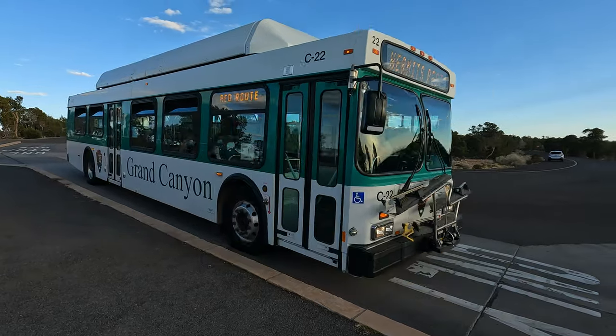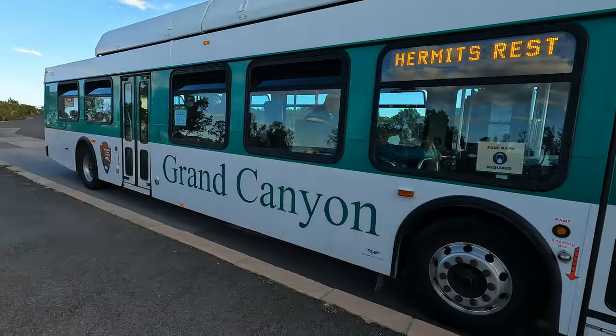And they run this time of year, we're here in early April, they run every 15 minutes. And so you can hop off wherever you want at any of the overlooks, any of the museums or visitor centers or places to eat, that sort of thing, and access everything quickly and easily through that system and not have to drive at all once you get here. So really, really impressed with how that's run.